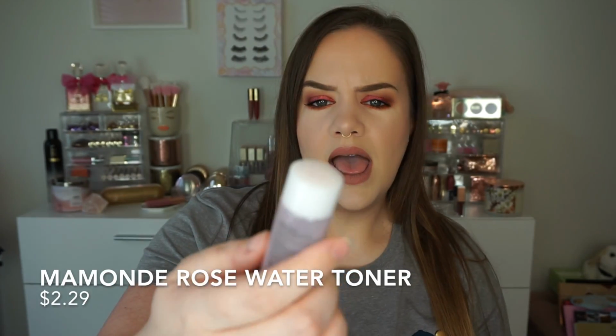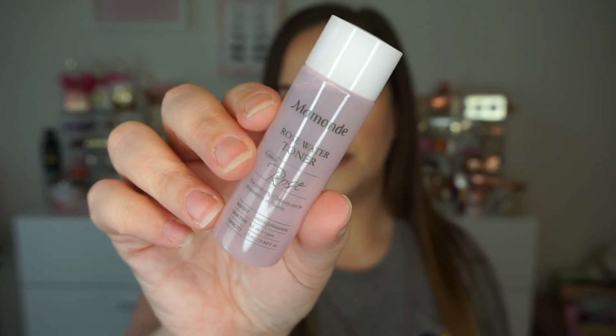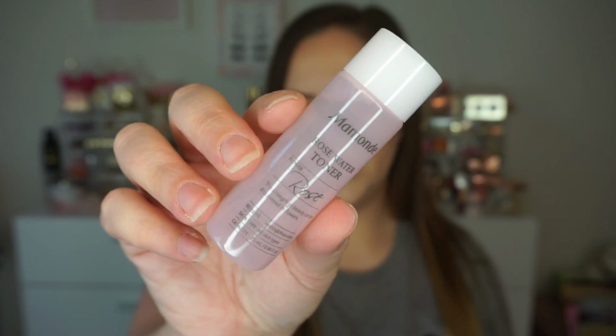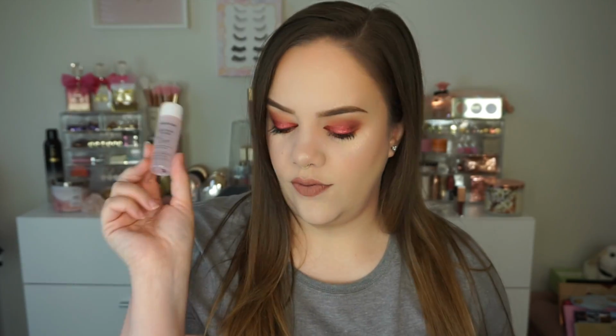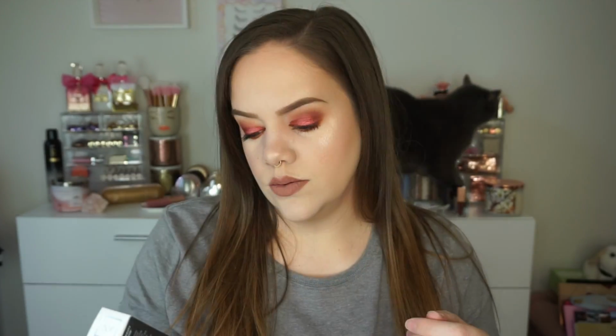I have the Mamonde Rose Water Toner. I think I got something from the same brand in my last Allure box. I'll have that video linked below for you guys, but I'm pretty sure I got something from this brand. I don't know if it was this exact product. I would hope not. I don't think that it was. And the full size goes for $23. Okay, it looks like this one's a full size.